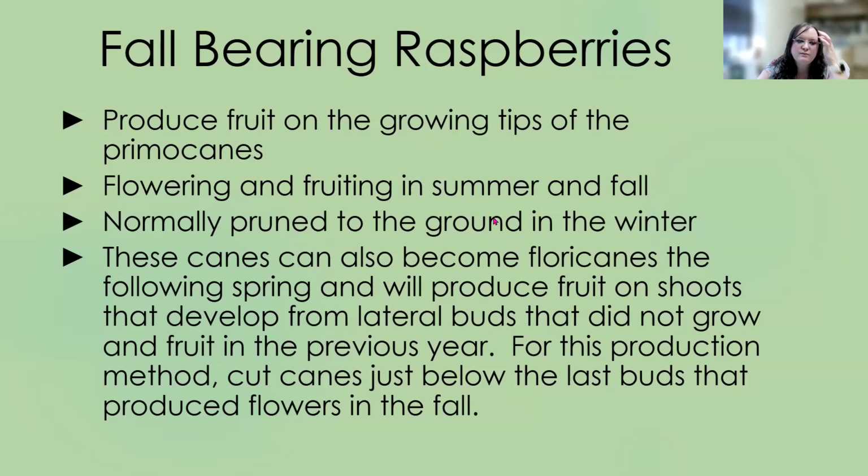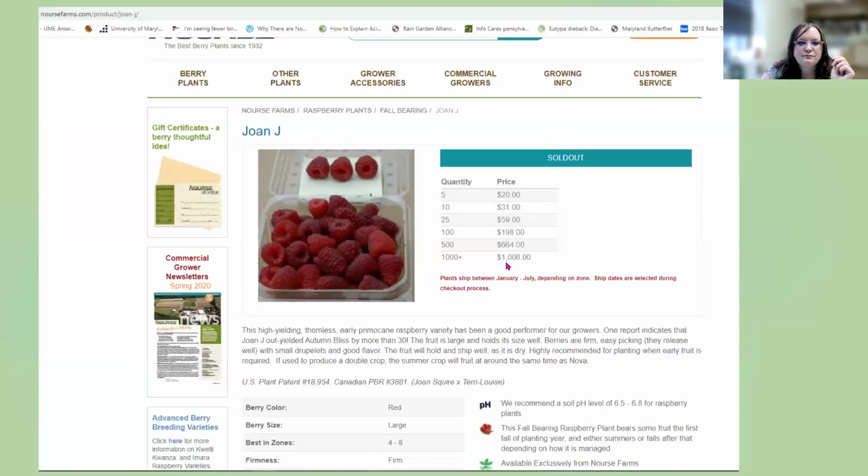So again, the other beautiful thing about primocane bearing raspberries is that you can cut them back to the ground each season. Deer can eat them back to the ground each season. It doesn't really matter for the overall health of the plant because every single year it's going to put up a cane that's going to bear fruit for you. So it makes your management a lot easier.